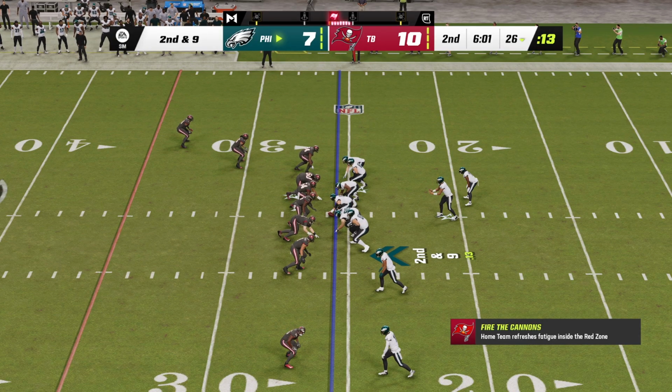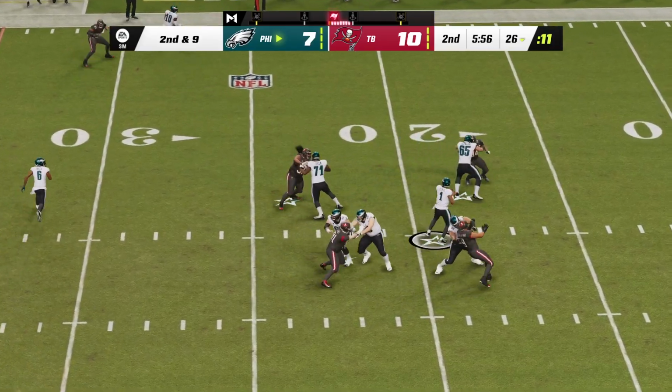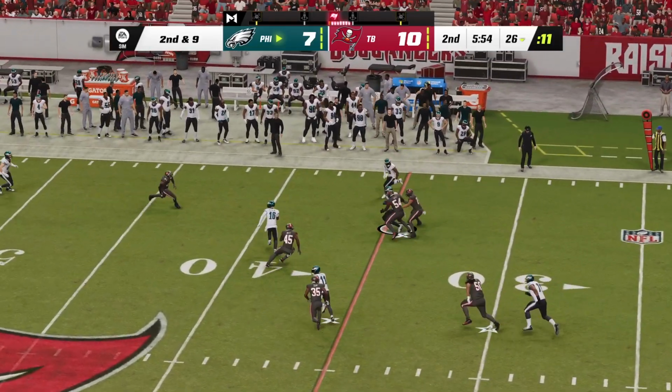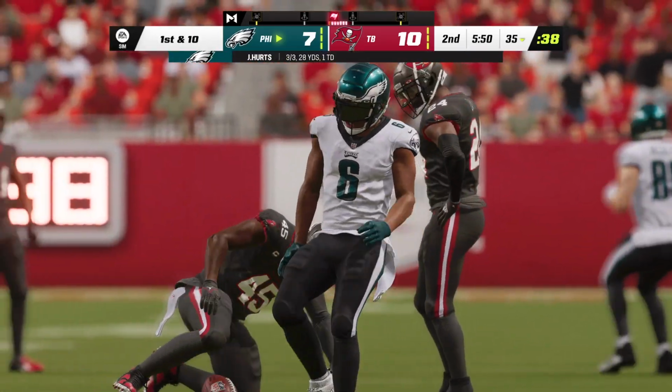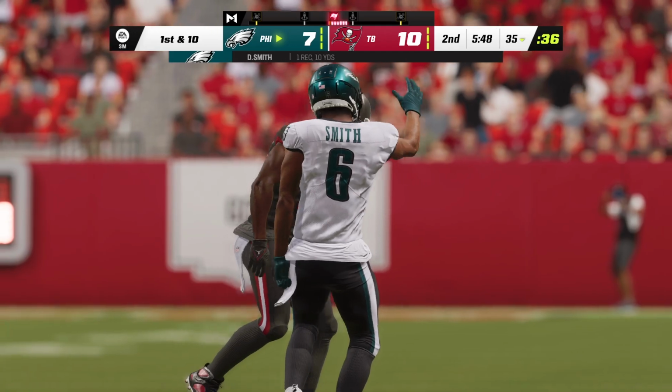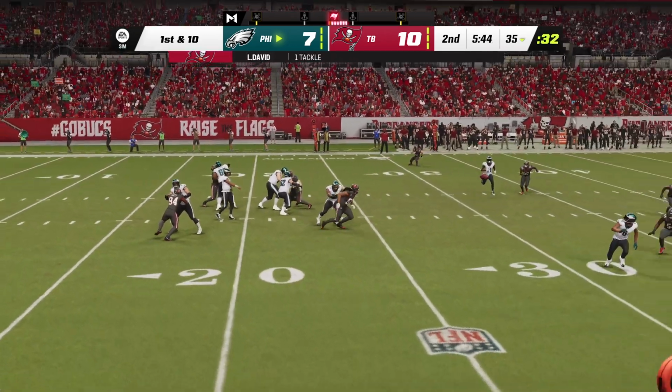Give their defense a chance to settle down a little bit after they give up a touchdown. On 2nd and 9, Hurts. Open man, that's Devontae Smith. And he's brought down, getting this one up to about the 35. Hurts to his former Alabama teammate Smith for an Eagle first down.